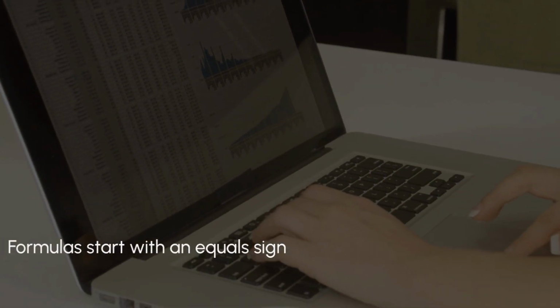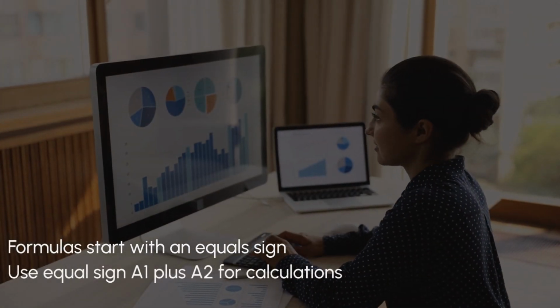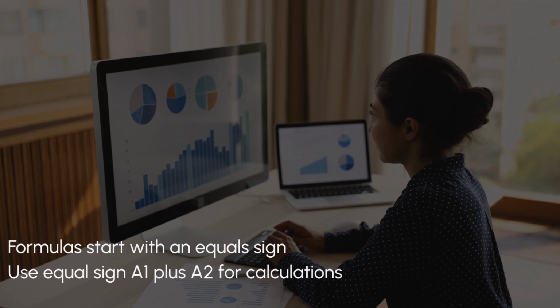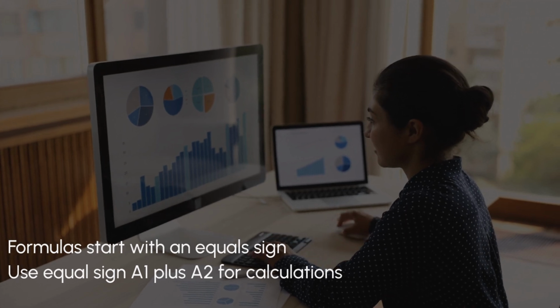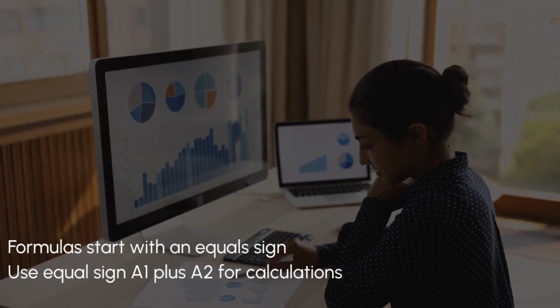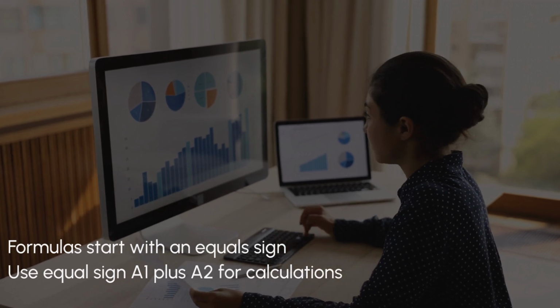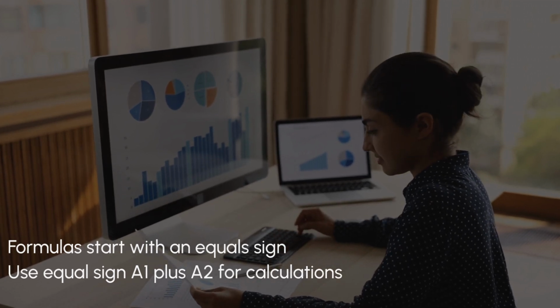But the real magic happens with formulas. These start with an equal sign and tell the spreadsheet to do calculations automatically. If cell A1 has $5 from Monday and cell A2 has $3 from Tuesday, you can write =A1+A2 in cell A3 and it will instantly show $8.